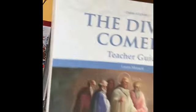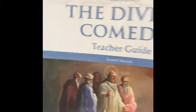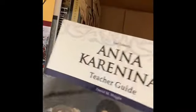And I'm curious, I don't think they have a charter version of these. That's why I ordered them through the website. So I'm curious to see if that's in the pipeline. Because obviously Dante might tend to have more Christian content than other selections.